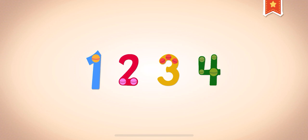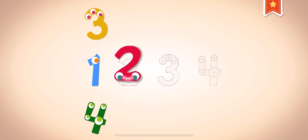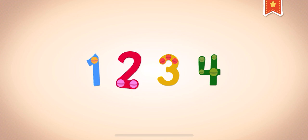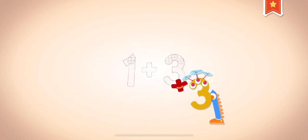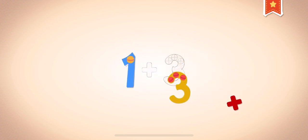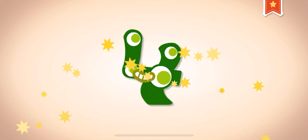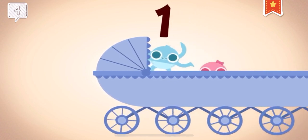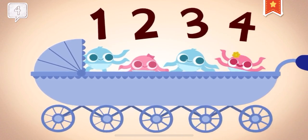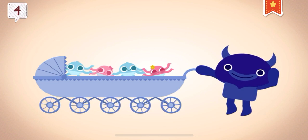4. 1, 2, 3, 4. One plus three equals four. Touch the monster's eyes. One, two, three, four. There were four monster babies in the baby carriage.